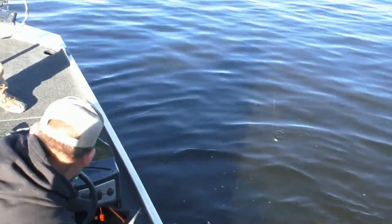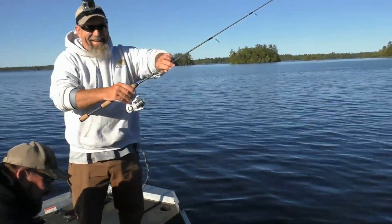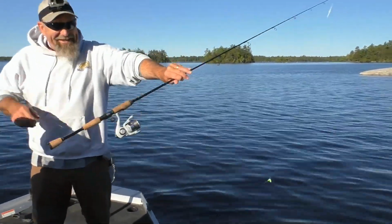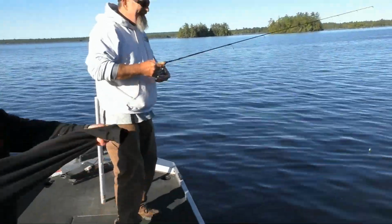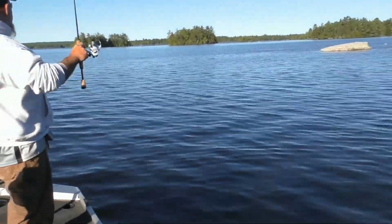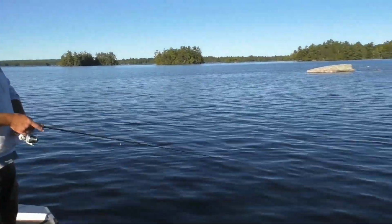Yeah, at least he didn't come in the boat, so that's not my turn. Okay, there you go. That's the rule. No, go ahead. That's true. I think he loosened her up when he came 3 feet out of the water. Yeah, he could have been in the boat if you really wanted him. Yeah, we could have netted him. All right.